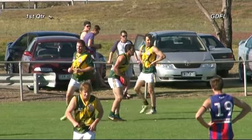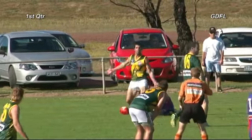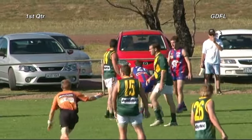And there is a very good read of the football. Clonan. Been around a long, long time. And read that very, very well. Stood his ground. Great mark. 26 minutes gone, first quarter. Werribee Centrals 3-3. Belpost still one goal.